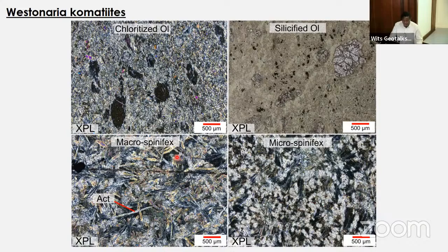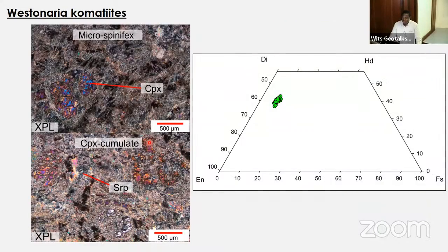The needles have also been altered to actinolite. Surprisingly, we're also lucky to identify fresh clinopyroxenes within this flow. As you can see here, there's clinopyroxene phenocryst within the spinifex zones, and also we have a clinopyroxene cumulate zone.